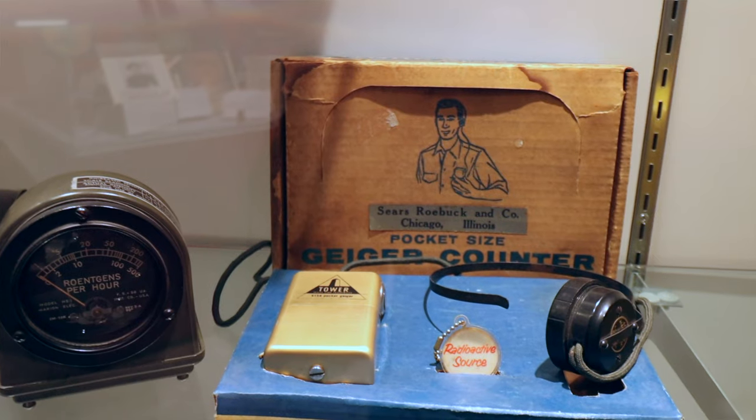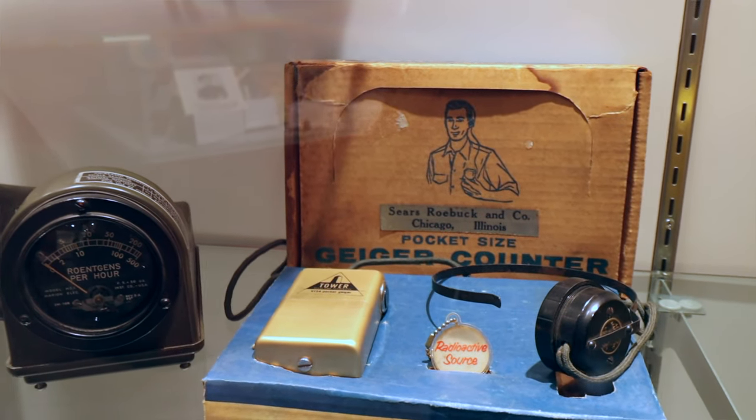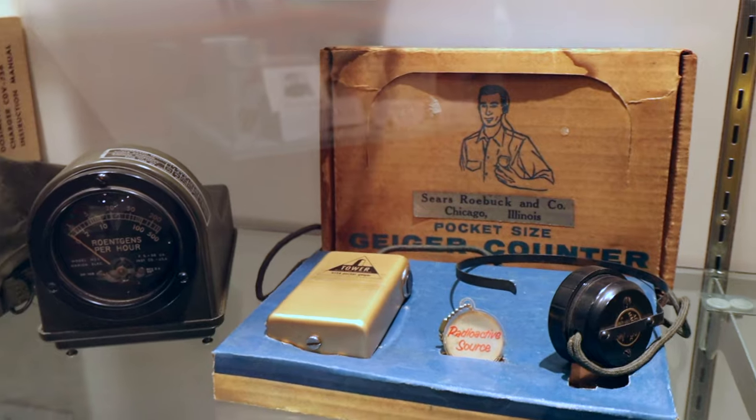Totally, and it was really cool to see the old stuff, like all the old equipment and things that were consumer level, like radiation devices to check if you had too much dosage and fallout shelters, and just such an interesting part of our history, of world history, really.